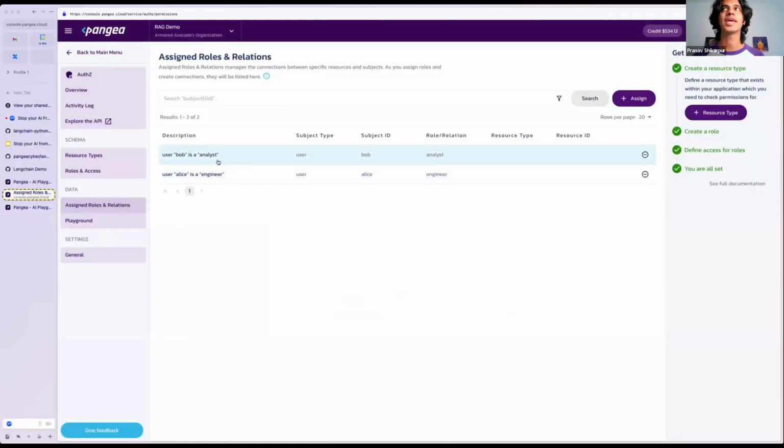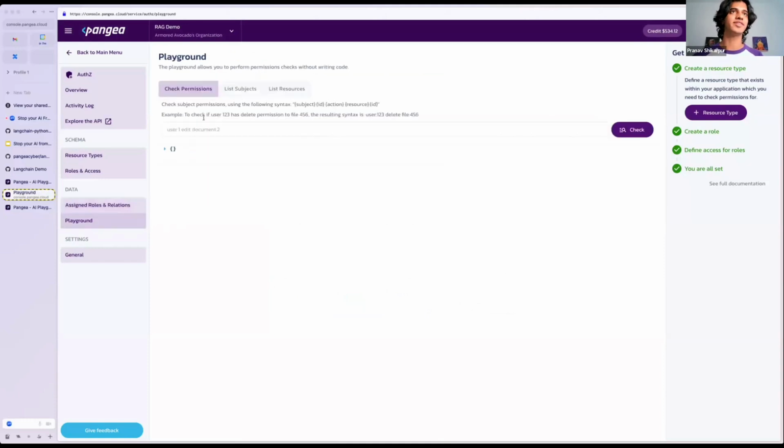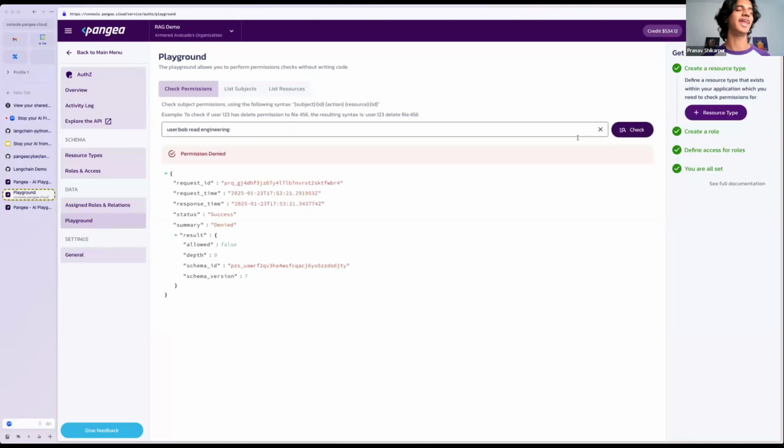Once we've created these, we can actually test them out. So you can just go to the playground if you want. You don't have to do this. But we can say user and then type colon. And then, again, you don't have to do this because this is a little confusing because you need to know the syntax. But I just said user colon Bob. Can you read engineering? And then it should say denied because Bob is not a man for engineering. He's a man for finance.